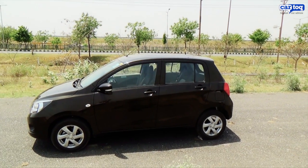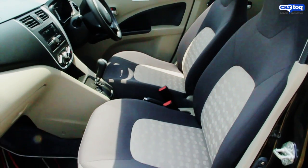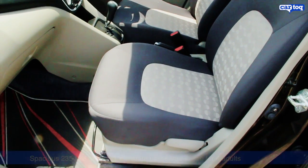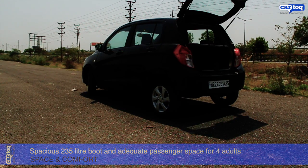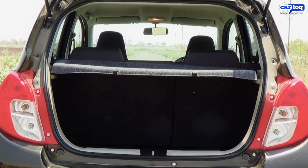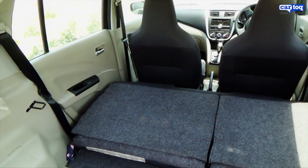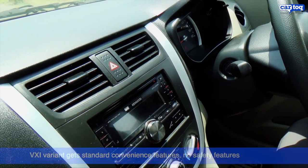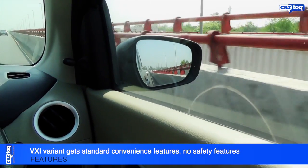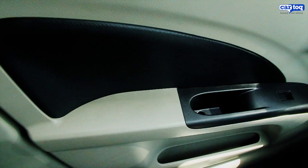It's not exactly a tall boy, but space is pretty good and comfort is decent, despite the seats being rather thin. It can hold about 235 litres of luggage, as much as a Maruti Ritz, and has split folding seats to increase space when needed. This model gets only standard features such as air conditioning and manually adjustable mirrors. Tachometer, multi-speed wipers and 4 power windows are also standard.